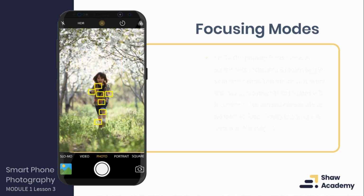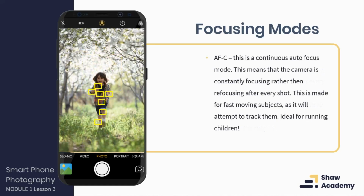Now for fast moving subjects like children, we have an option called AFC. This means autofocus continuous. And this means that the camera is constantly focusing. It's always focusing. We don't have much control over this ourselves because the camera is doing all the work in regards to focusing, and it essentially tracks moving subjects. So like in this image, you see all these little focus points come up because it's tracking a moving subject. It's a very complex focusing system.